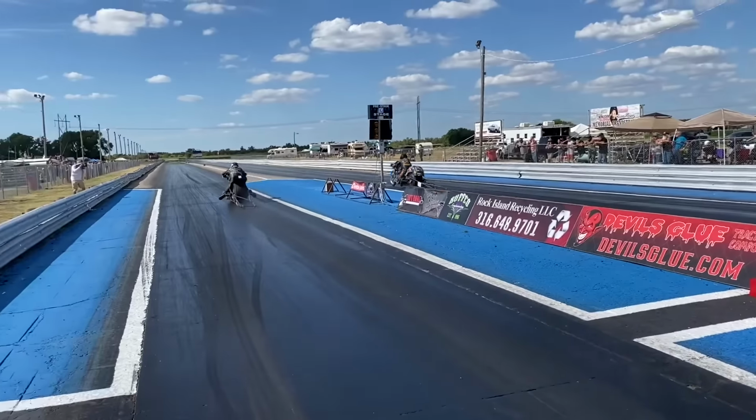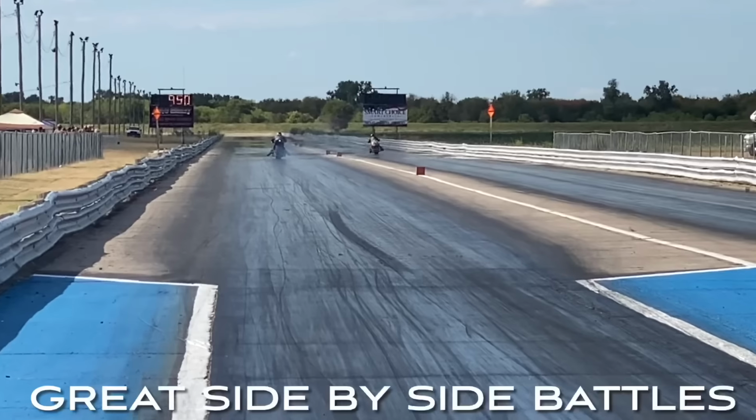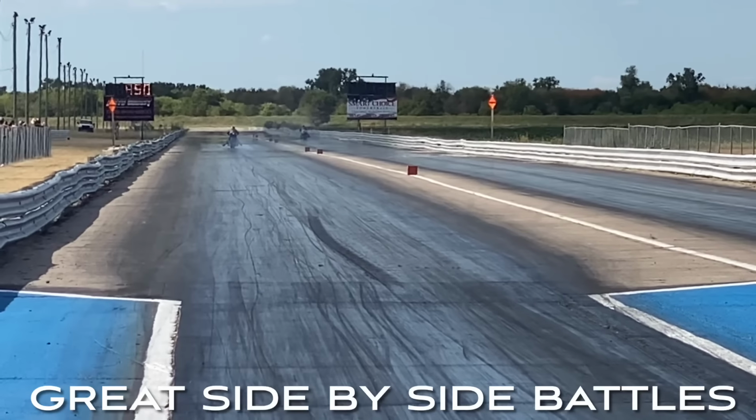Because you see two guys go down straight fast, that's great. But if they're battling, spectator-wise, it's awesome. Awesome. Well, thank you very much. Keep this spectacular race alive.